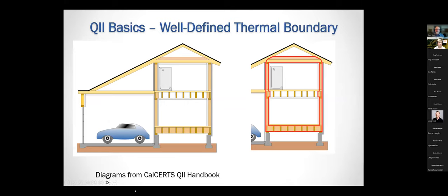So one of the most important things to do when you're early on in a project, and this is something we emphasize with architects, is to define the thermal boundary. Now, in a simple one-story slab on grade house, that's pretty simple. It's basically defining the separation points between conditioned space and unconditioned space. In a vertical surface, there's generally going to be some thickness to that barrier, so you have to define it.